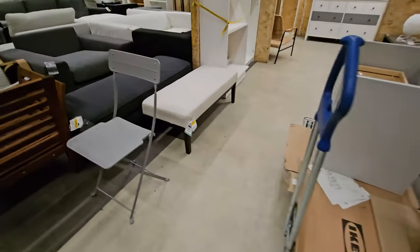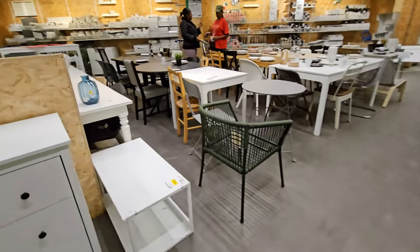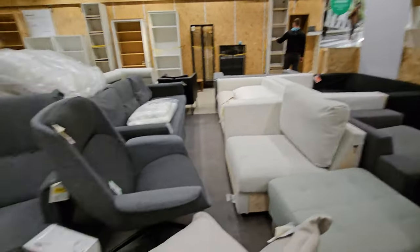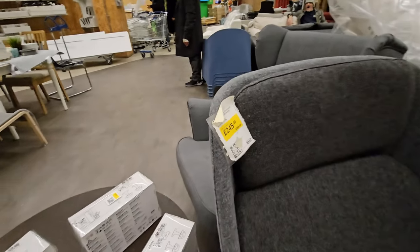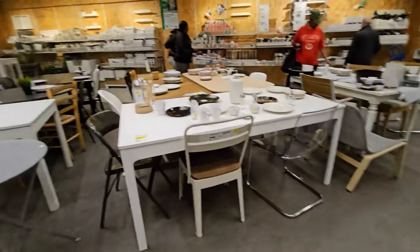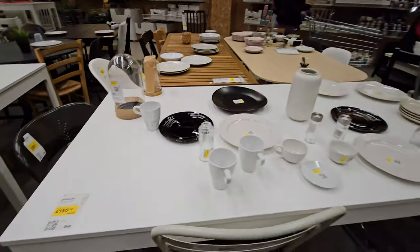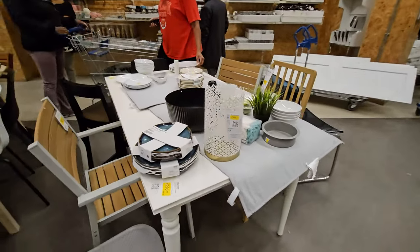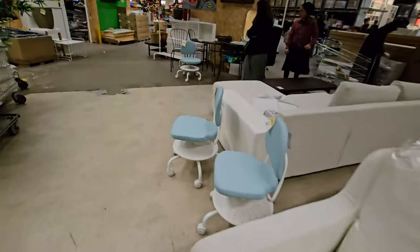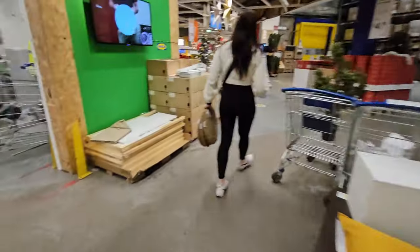Alright guys, lovely, so nice, so good. Got a nice chair here. 245. That's been reduced from 350. Not too bad. If you want some crockery plates, if you see anything that's not chipped, there are some here. Alright, that's it, guys. That's the reuse shop here at IKEA, Northwest London.